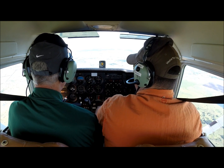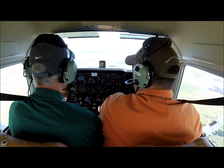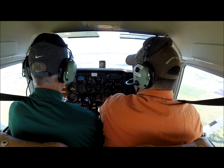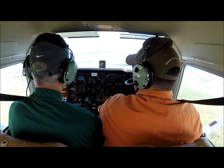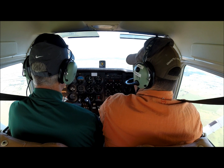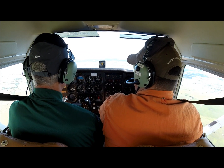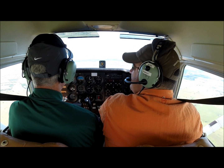About 100 feet above my altitude, guess what I'm going to do? I'm going to bring my power back up to what I was trimmed for, and watch what's going to happen. Airplane levels itself. Airspeed's going to recede just a little bit to what I was trimmed for. Everybody's happy.